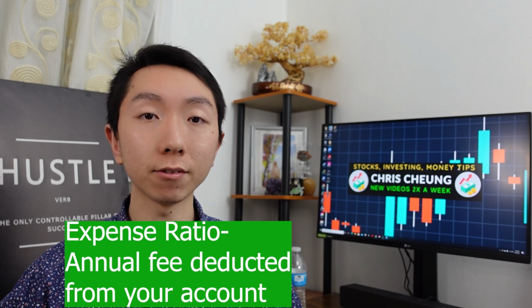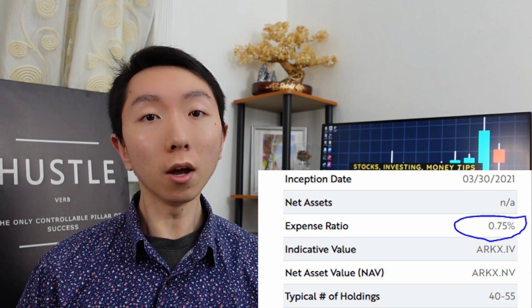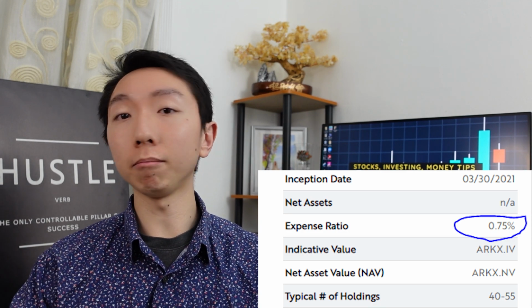Just be aware that they do generally charge an expense ratio. That is, in this case, 0.75% or so, and that is a fee that is charged for buying into the ETF. That's an annual fee, so it's generally a small amount. It's not something that should stop you from buying an ETF, but it's just something to be aware of.